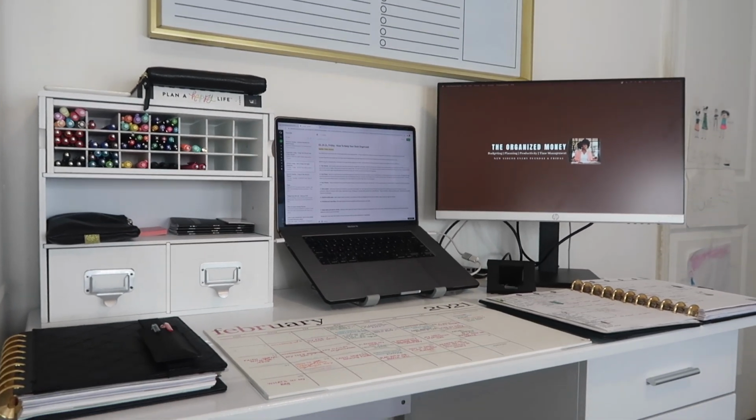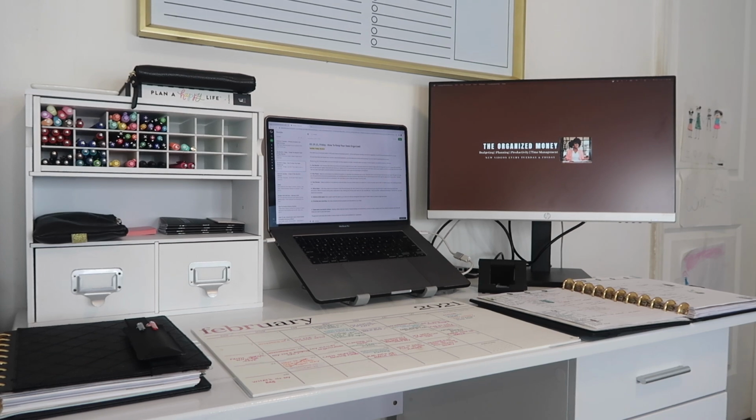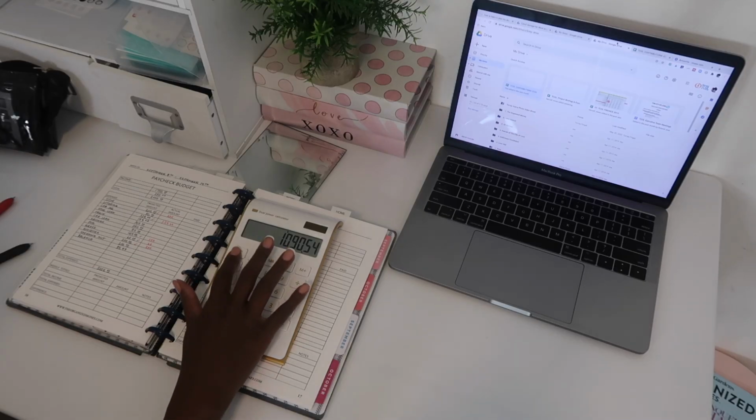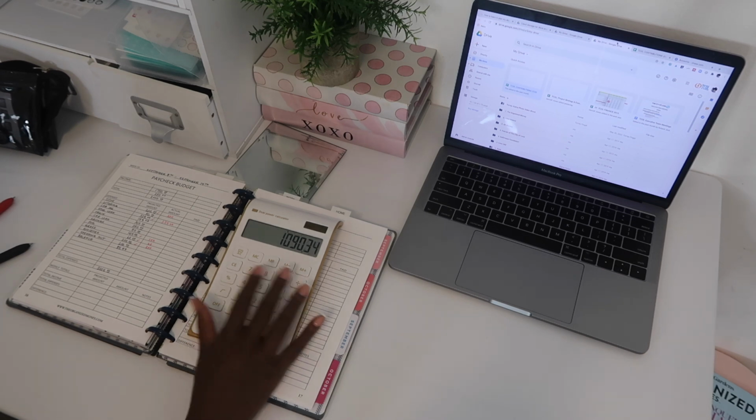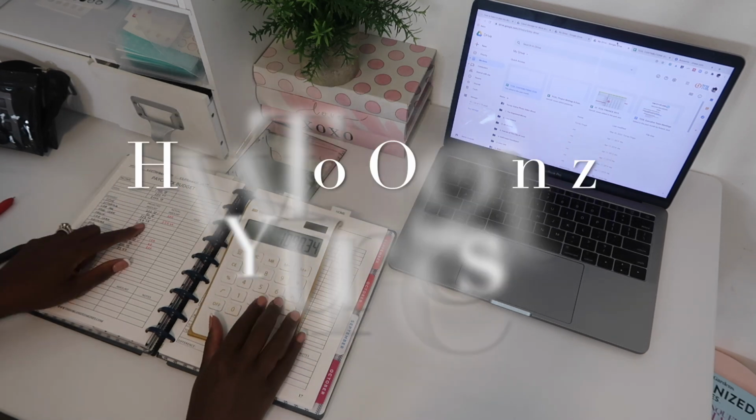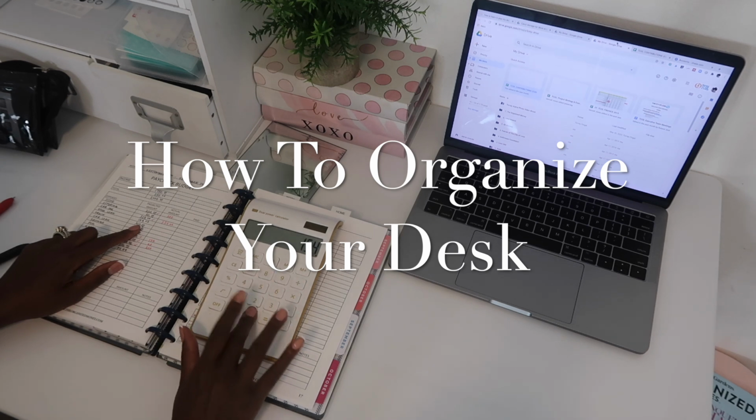Just think about how frantic and frustrating it can be to look for something that you need. Believe it or not, it actually takes much less time to get and stay organized. So today I wanted to share some tips on how to organize your desk for maximum efficiency.